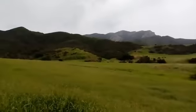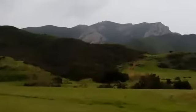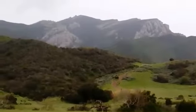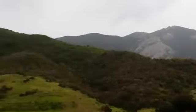Let me see if I can flip this thing around, swap the cameras. There we go. So now that's a little higher resolution image, and I'm going to zoom in over there. That area right there, if you recall, last year was being bombarded with DC-10s and whatnot, all the way from that ridge line back over there.